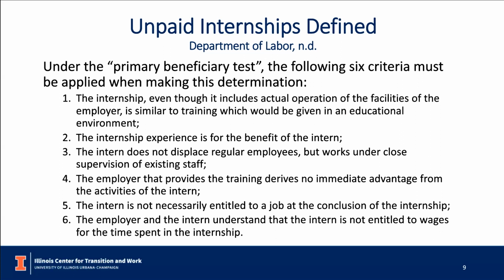Number 5, the intern is not necessarily entitled to a job at the conclusion of the internship. So it is not a guarantee. This isn't like a training period that they're going to automatically step into a position, because then they should have been paid for that training, right?